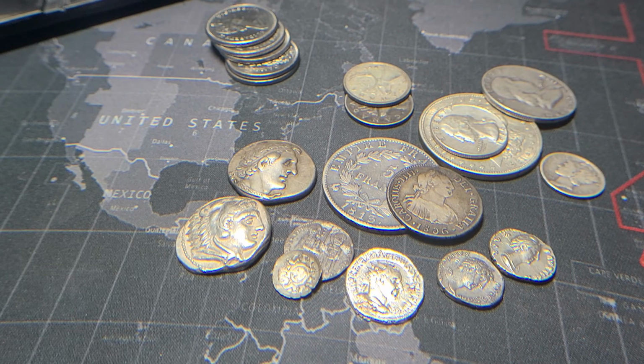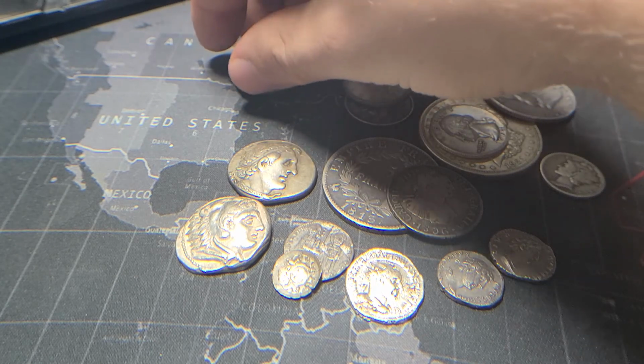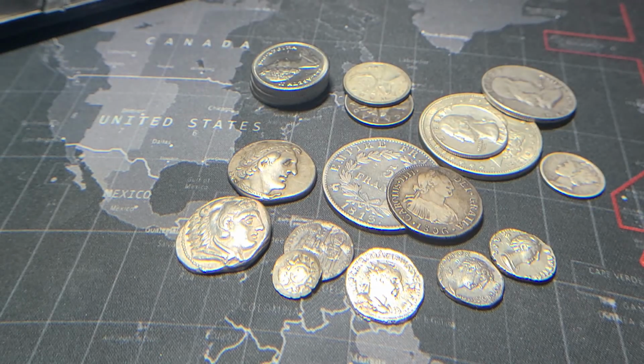So yeah, and then that's basically it. Collect what you like. Make sure if you're collecting for investment, maybe these. If you're collecting more for fun or just getting in, these are great. And yeah, besides that, guys, keep collecting. Try and have some fun collecting.